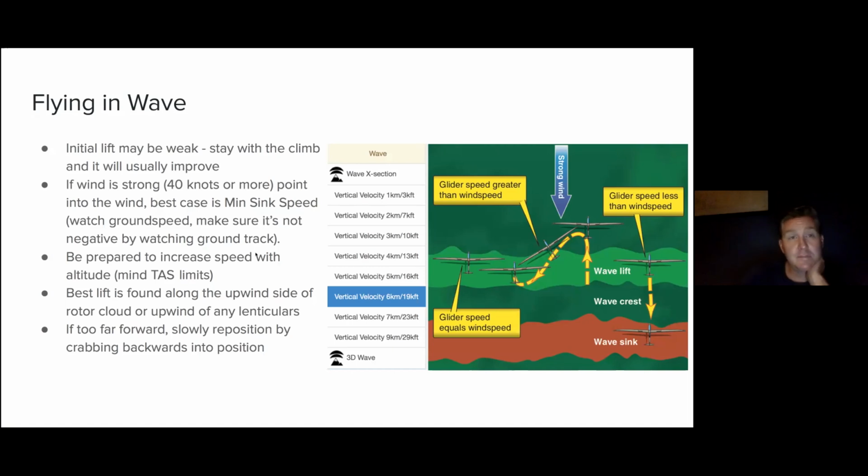So other things that we want to keep in mind flying in the wave, we want to understand that initially that lift may be weak. And if we look at the vertical profiles, a lot of times the wave really won't set up very well at the lower altitudes. And if we look at SkySight, we can actually see different vertical velocities at different profiles here too. So very important to understand that if you do connect with the wave initially, let's say it happens down at 10 or 12,000 feet, which is probably as high as the tow plane will ever be able to take us, that initial lift may be weak, but we want to stay with the climb, and typically that will improve.